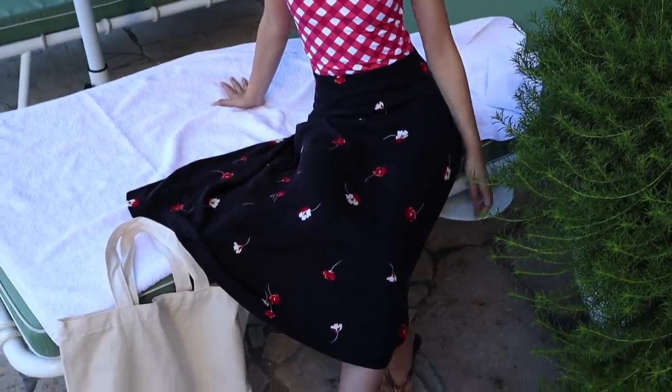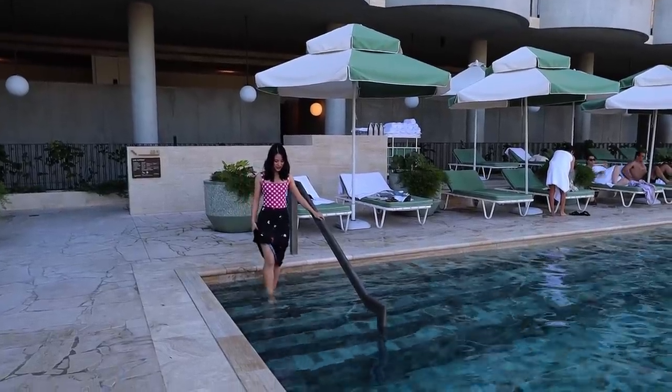I'm just honestly really drawn to red when it comes to swimsuits. I always think it looks really nice at the beach because the red is such a pop of color from the blue of the water and the white of the sand, and it looks really nice in photos. So I really, really wanted a swimsuit like this.